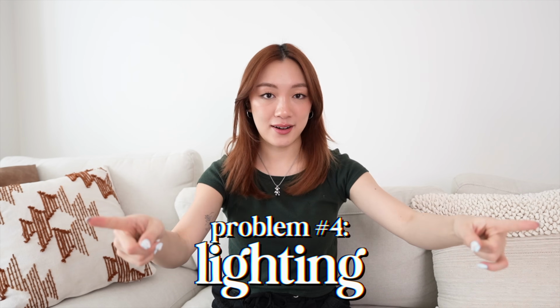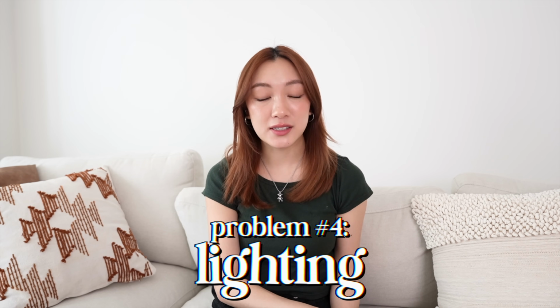Let's talk lighting. I think lighting is one of the biggest things that can help make your space feel extra cozy. This condo does actually come with overhead lights and pot lights, but when you turn them on, it just feels so clinical and cold and just too bright. So lighting design to me was one of the things that I spent the most time deciding on.